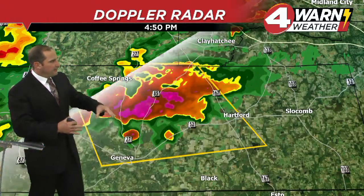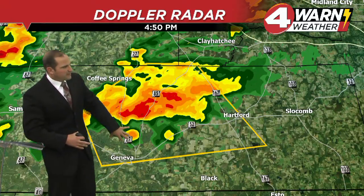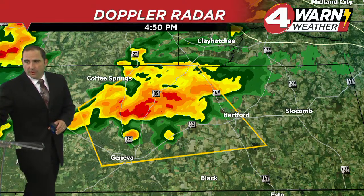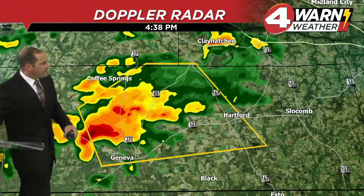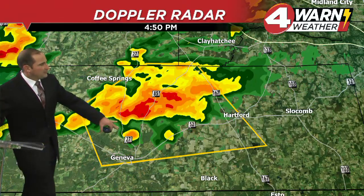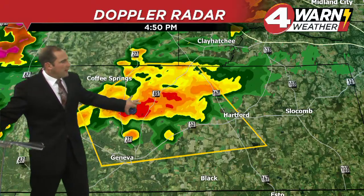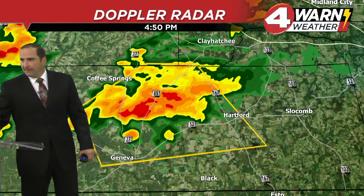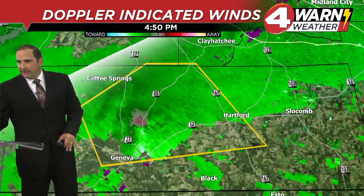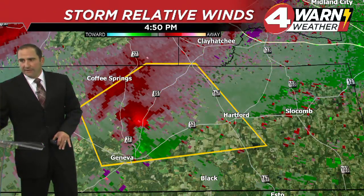You can kind of see here that the hook has lost a little definition, which is definitely what we want to see as far as leading towards no tornado formation. If I grab this and go back just a little bit, you can actually see that hook was a little more well-defined here and not quite as well-defined at this point. So heavy rainfall in the northern part of Geneva County. And we'll give it one more look here at the different velocity scans. Again, a very strong area of rotation.